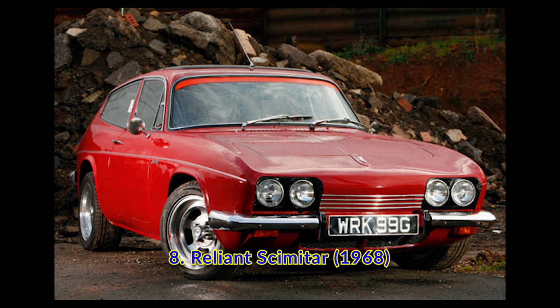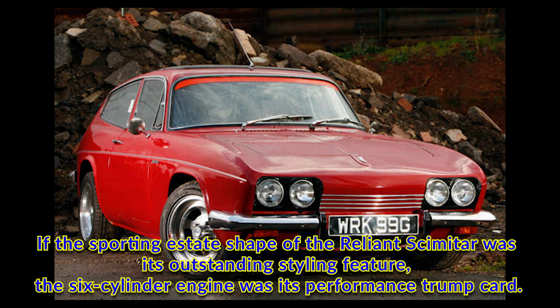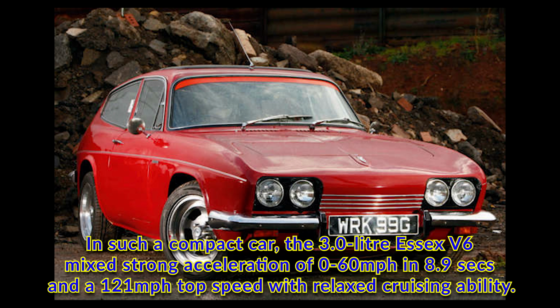8. Reliant Scimitar, 1968. If the sporting estate shape of the Reliant Scimitar was its outstanding styling feature, the 6-cylinder engine was its performance trump card. In such a compact car, the 3.0-liter Essex V6 mixed strong acceleration of 0 to 60 miles per hour in 8.9 seconds and a 121 miles per hour top speed with relaxed cruising ability.